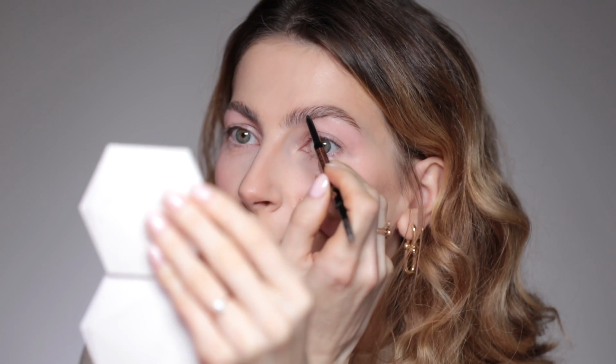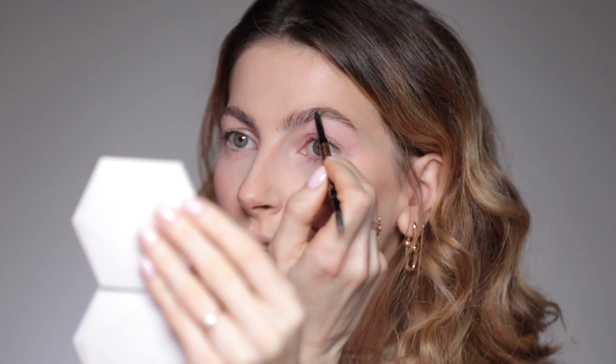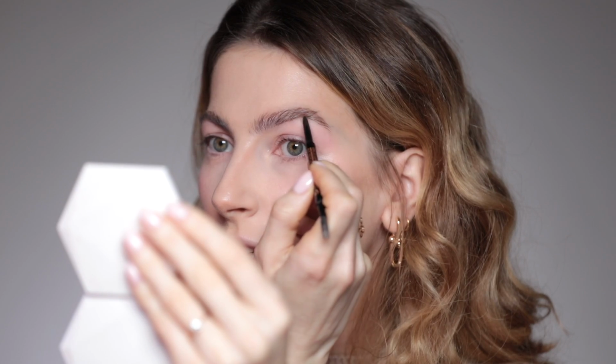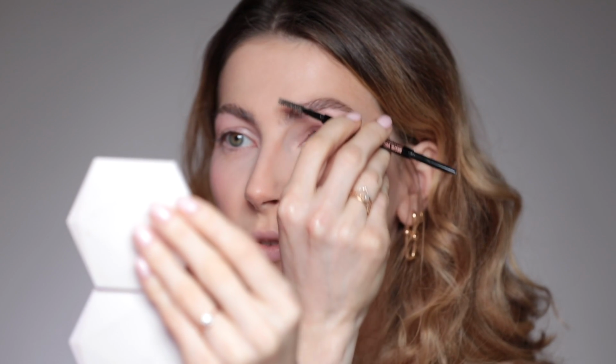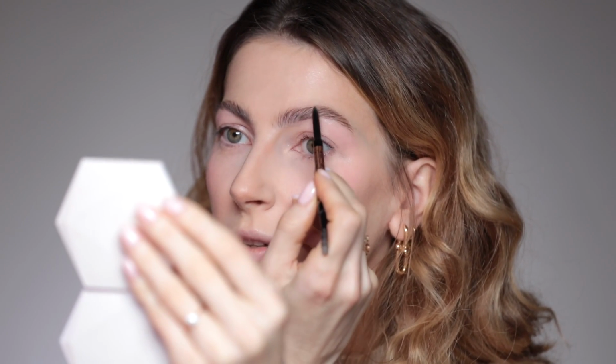So you see, only by doing the bottom and the upper side, for me it's quite okay, but I still feel the need to go inside the brow and just add some dimension right there where I don't have enough hairs. I never get focused too much on my inner part of the eye, and I really don't recommend getting too much product in front of the eyebrow.